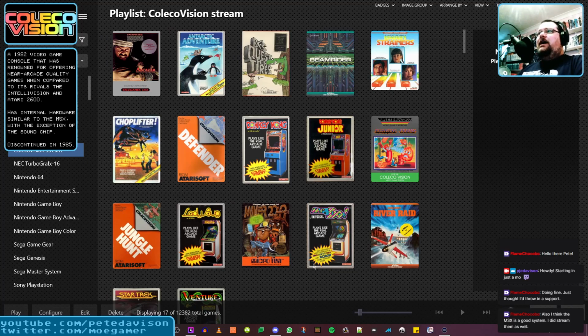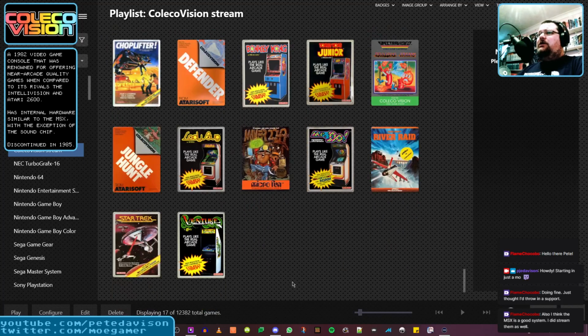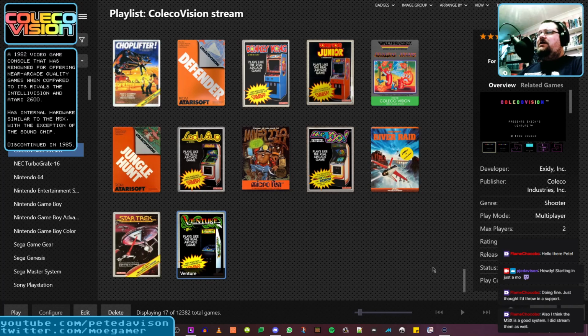So we're going to play a bunch of stuff today. I've picked out a selection of games from across the complete library. The full library isn't very big, but I've picked out some stuff that I think is interesting. Not necessarily going to go in alphabetical order, because I think we're probably going to start with Venture, which is one of my favourite ColecoVision games. It's a system that I didn't know very well until quite recently, and this isn't a game I'd come across until quite recently as well.